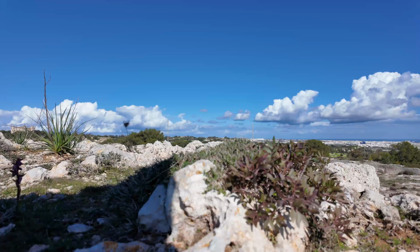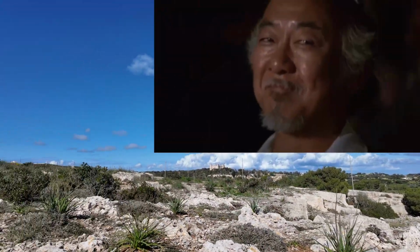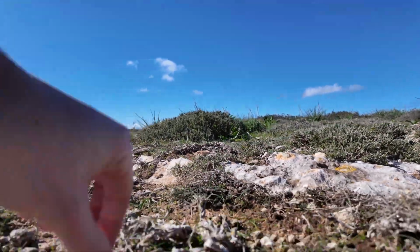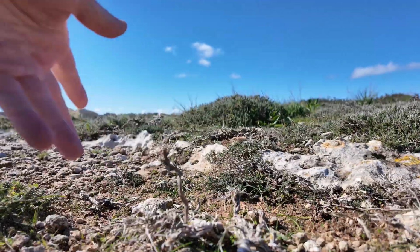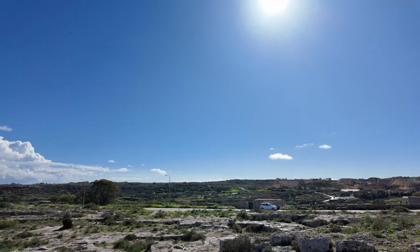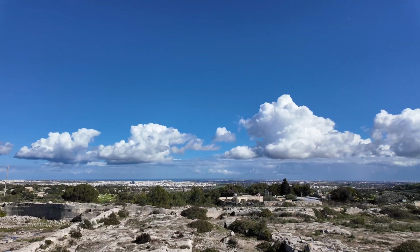Look at this. It's like a Mr. Miyagi's wet dream, all these kind of little plants that look like little bonsai trees. See that? Almost like a little bonsai. Not many people come up here, I don't think. Gives you a really nice view of the island.